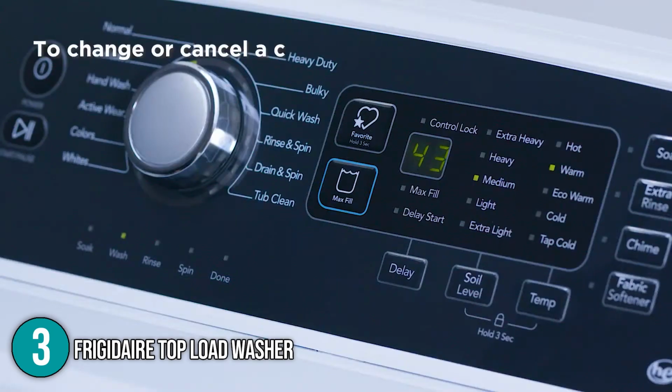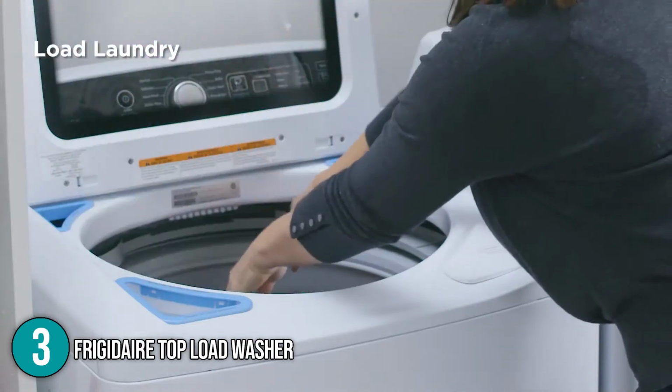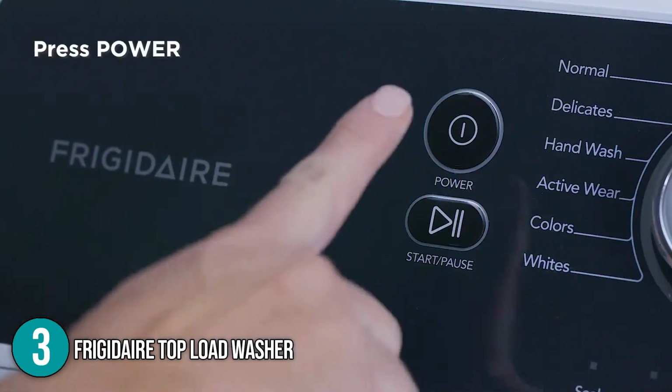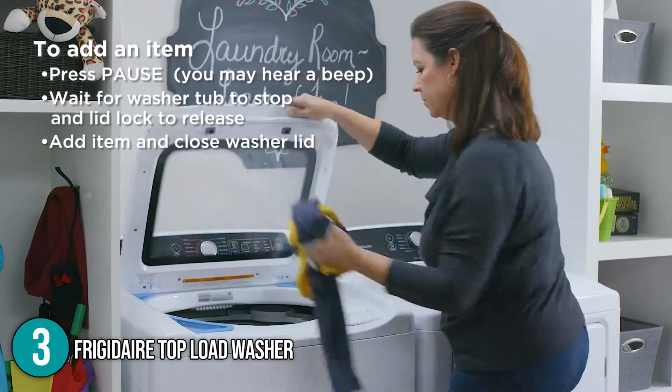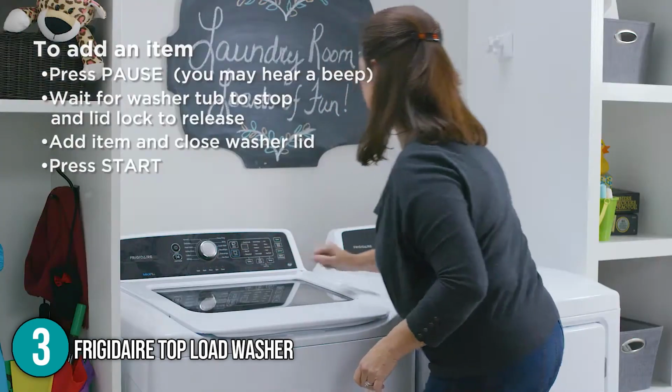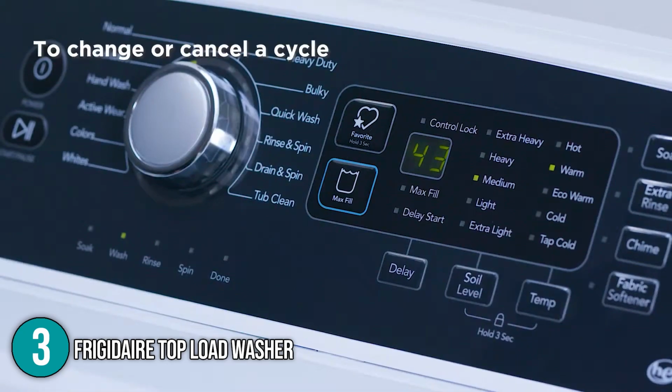There's a favorite cycle button that remembers your chosen settings, so you don't have to select the soil level, water temperature, and other options each time you wash your load. The Frigidaire top-load washer achieves a good blend of modern and innovative design while remaining reasonably priced. It's less expensive than the average washers we have looked at, and it pairs well with high-efficiency detergents. For that reason, this product is placed at number 3 on our list.